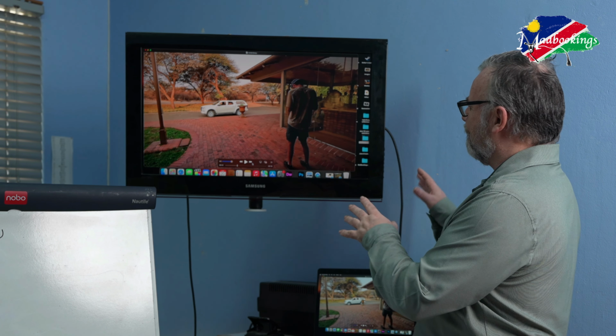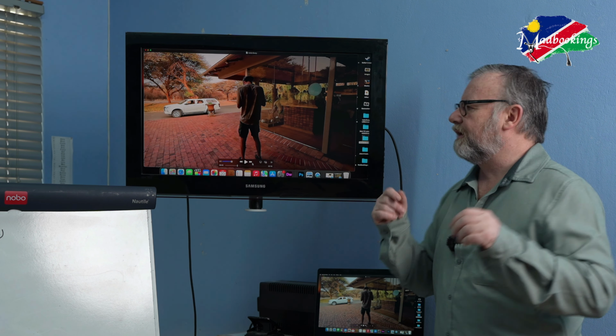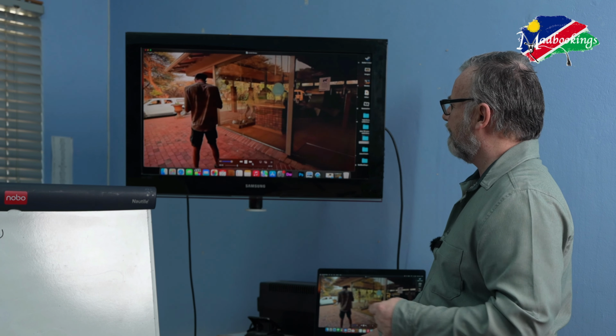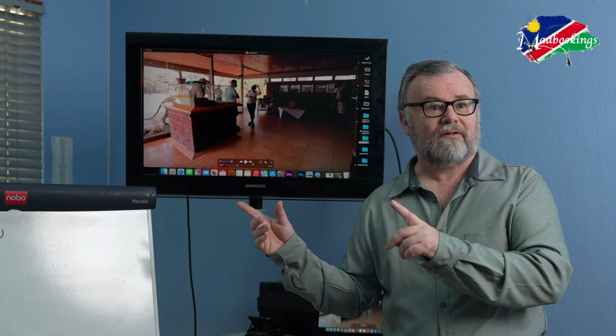So then at the reception area, they have a lion in here. I'm not entirely sure why they have a stuffed lion in the reception area, which, considering the area doesn't have lions, is a bit odd, but maybe they couldn't find a stuffed rhino. You'll see everybody lurking around here because this is the only area that has Wi-Fi.